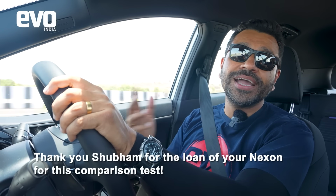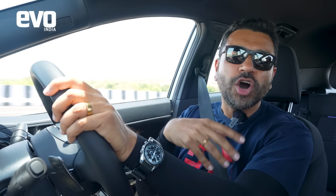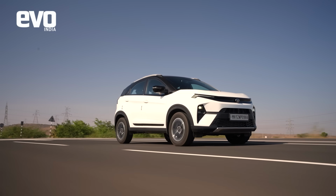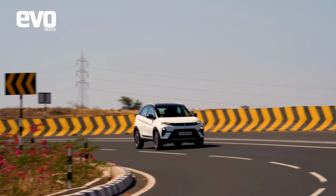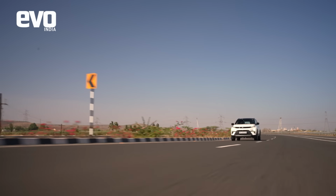Now, I want to make a point here about diesel cars. Shubham, the owner of this Nexon, who's very kindly loaned it to us for this comparison test, said that he bought the diesel not just because of the running cost benefits. Obviously, that would have been there at the back of his mind, but he says that he picked the diesel because of its performance. Now, the diesel engine in the Nexon puts out 113 bhp. That is 2 bhp less than the 3XO. But coming back to what I was saying about petrol versus diesel, the petrol in the Nexon makes 118 bhp. So 113 bhp in the diesel, 118 bhp in the petrol. So that's not too different. Plus, the diesel gets more torque, 260 Newton meters versus 170 Newton meters on the turbo petrol.